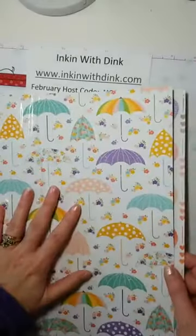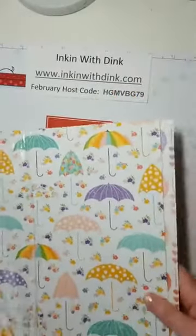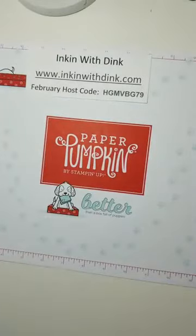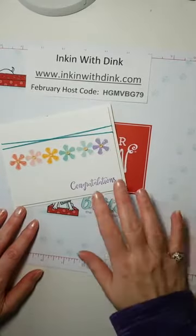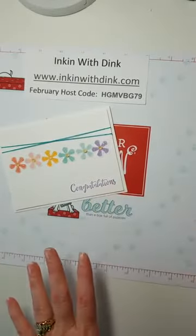So I just love the paper, like I said, love that it coordinates with the punches, and you can do so much with it. So today I am going to make a card with you using the paper, okay? And then we're also going to do a scrapbook page. Okay, so hopefully I have everything close by that I need.